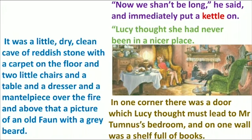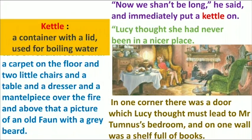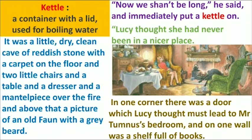Lucy thought that it was Mr. Tumnus' bedroom, but there was one wall also full of books. So there was a bookshelf where books were kept. Kettle means a container with a lid used for boiling water.